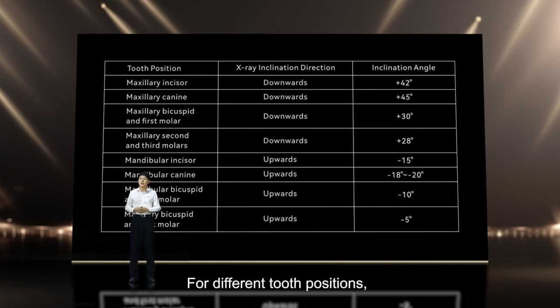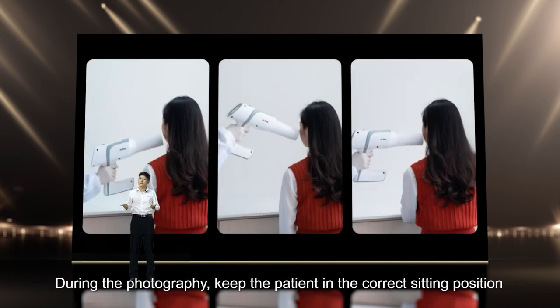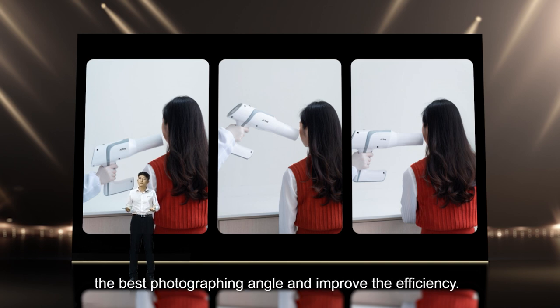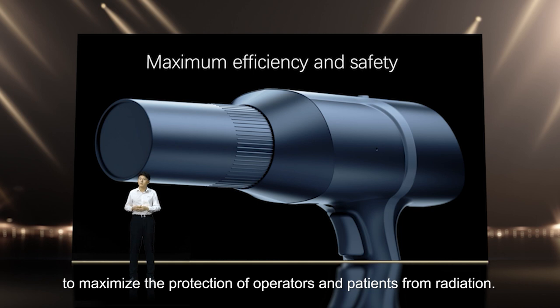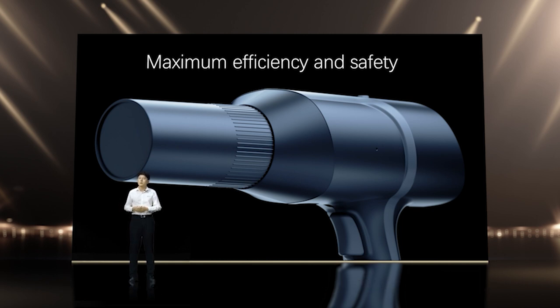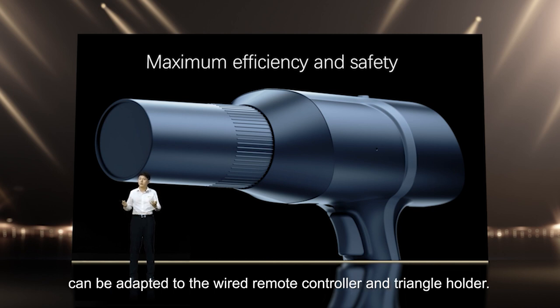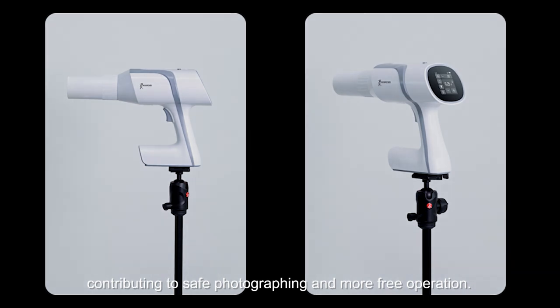For different tooth positions, we have made corresponding reference values of photographing angle. During photography, keep the patient in a correct sitting position and adjust the dental X-ray machine to obtain the best photographing angle and improve efficiency. ARA features a unique internal cable design and lead shield to maximize the protection of operators and patients from radiation. A built-in remote control receiving circuit and hold interface can be adapted to the wireless remote controller and triangle holder. There are a variety of photographing methods available, contributing to safe photographing and more free operation.